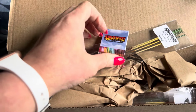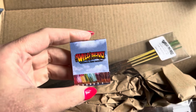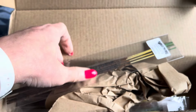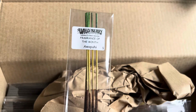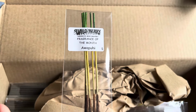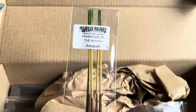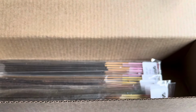So let's get started. They always include a little matchbox set here. As you can see, it has their WildBerry logo on it, and it just smells good. And then their fragrance of the month is Awapui, I think is how you pronounce it. I don't know, I think it's in Hawaii somewhere, or maybe it's a Hawaiian flower, something like that. But you always get 5 sticks of their fragrance of the month. I can't really remember if I've tried this one or not, but we'll see what it smells like. And then let's get into what I ordered.